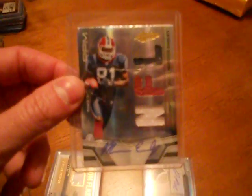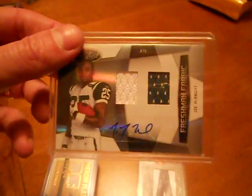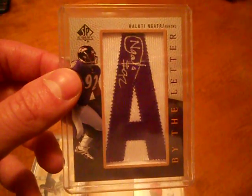Marcus Easley, jersey ball jersey autograph, numbered to 299. Marty Gilliard, three color patch autograph, numbered to 800. Sean Green autograph, rookie autograph. Very nice card. Joe McKnight, dual jersey autograph, numbered to 699. Letter auto of Haloti Ngata. Gorgeous card. This one's numbered 35 of 70. Very nice.